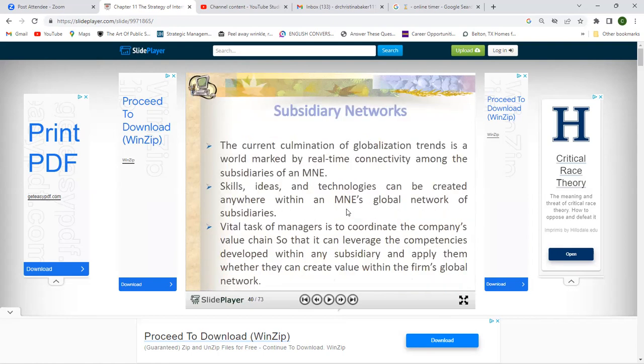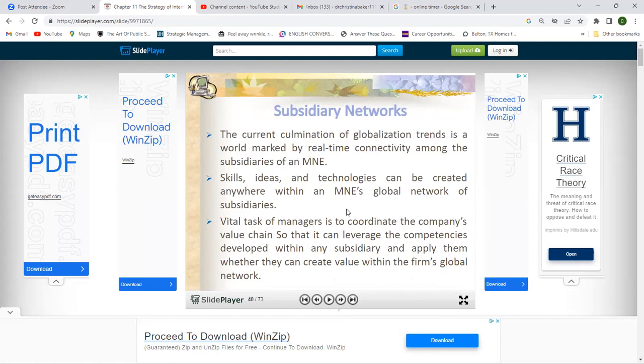Subsidiary networks: the current culmination of globalization trends, marked by real-time connectivity among the subsidiaries of MNEs. Skills, ideas, and technologies can be created anywhere within the MNE's global network of subsidiaries. A vital task of managers is to coordinate the company's value chain so it can leverage the competencies developed within any subsidiary and apply them wherever they can create value within the firm's global network.